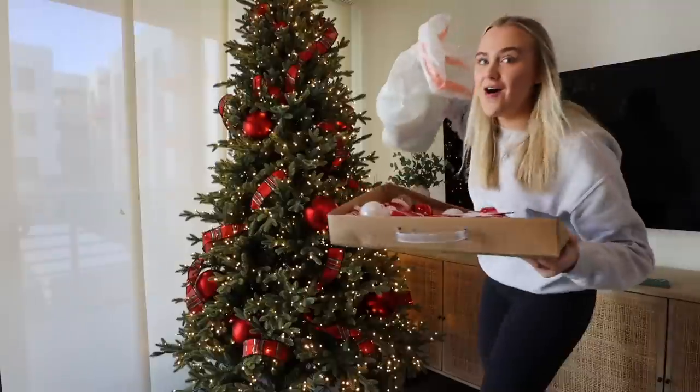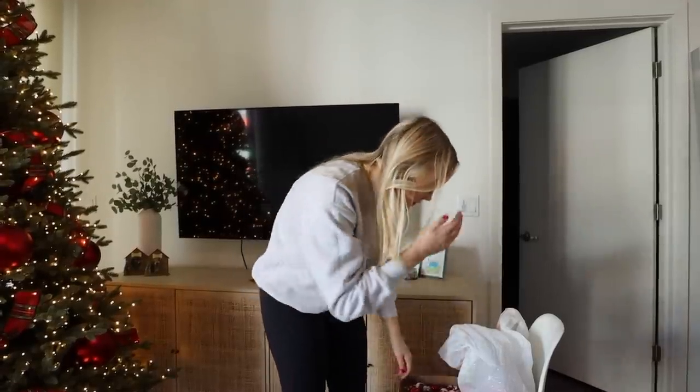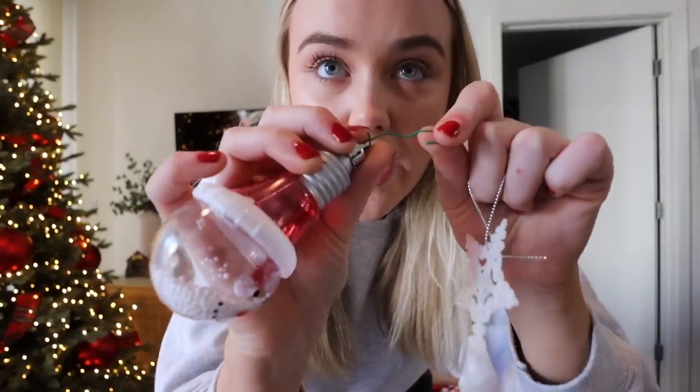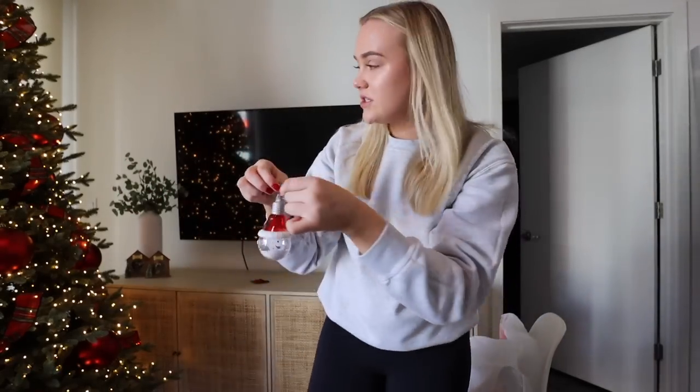Let me go get them. All of my ornaments. When it comes to ornaments, one tip that I have is to try to find ornaments and use hooks that are these little wire and green ones as opposed to these. This may be a very small thing that people don't pay attention to, but with these, what I like to do is wrap them around the branches. So they're basically just hanging from the branches and you don't see this wire. This just helps it look more seamless.